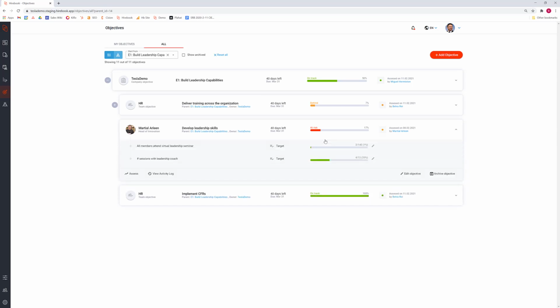As I drill into it, I can see this particular objective, develop leadership skills, has two key results: all members must attend a virtual leadership seminar, and the number of sessions that the leadership acts as a coach. I can put in my results merely by clicking on the edit pencil, and I can key in the number for whatever the key result is that we're talking about, and a comment. The comment is super important because the numbers don't tell the whole story. So in this case, maybe my comment is leaders keep getting pulled away from training. So now I understand a little bit more about what's happening. And this is super important because often the numbers don't tell the whole story.